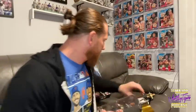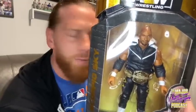Also with the tag team title. Oh, you know what? This one has like... Yeah, I was going to say there's more blue in this, but not by much. Not by much, but here is Scorpio Sky, who I thought looked pretty damn good in the package when I picked this up a couple days ago. I was impressed. Let's see. He's number 38, and he also is from that Charleston, West Virginia Dynamite.